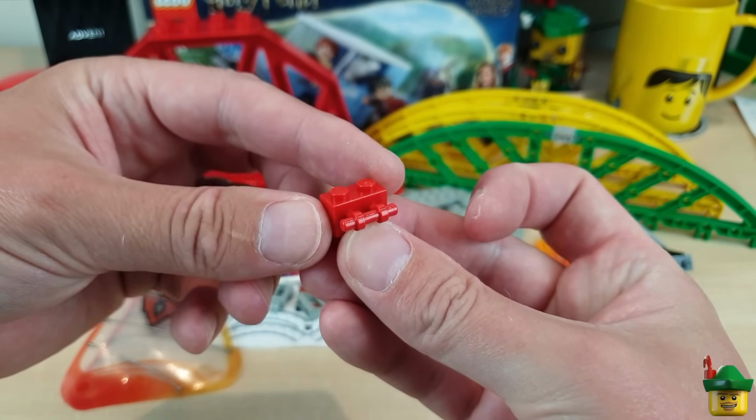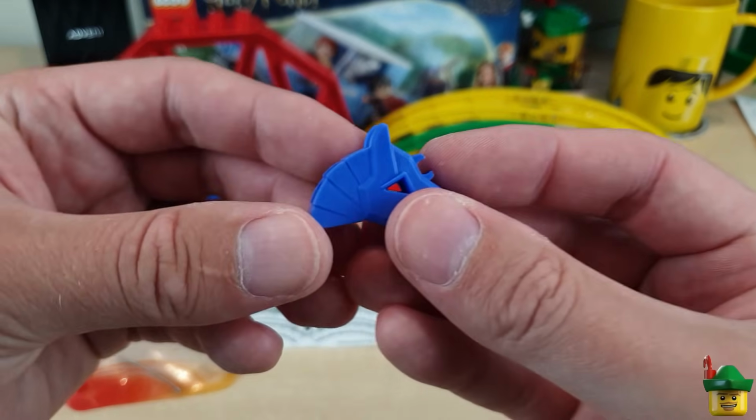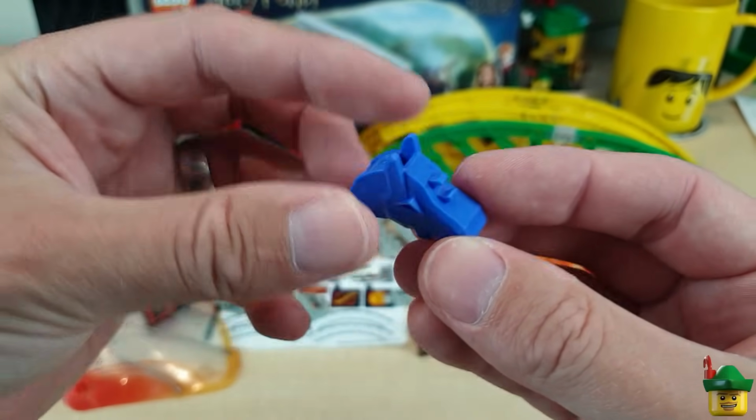A red brick with a bar on. I think that must be for the bridge build. Oh, finally, it has arrived correctly.